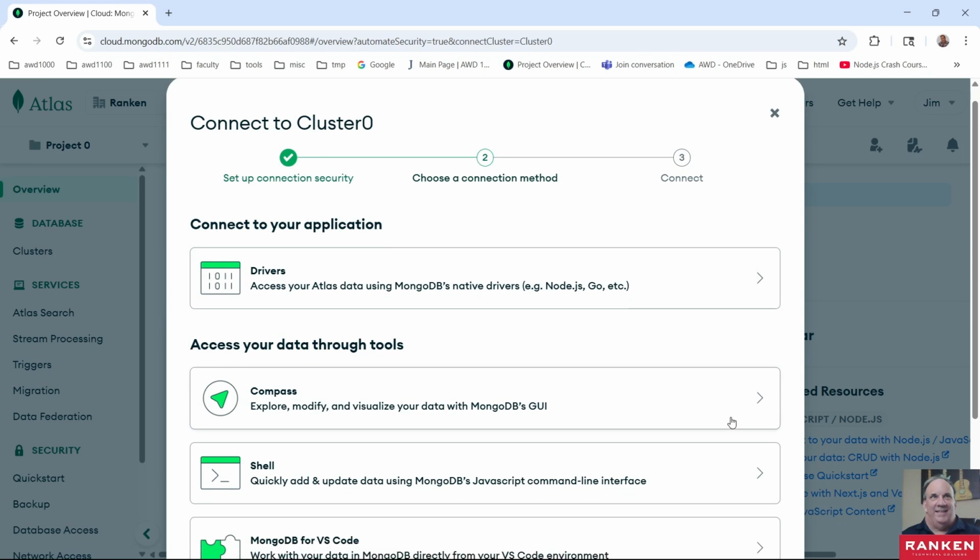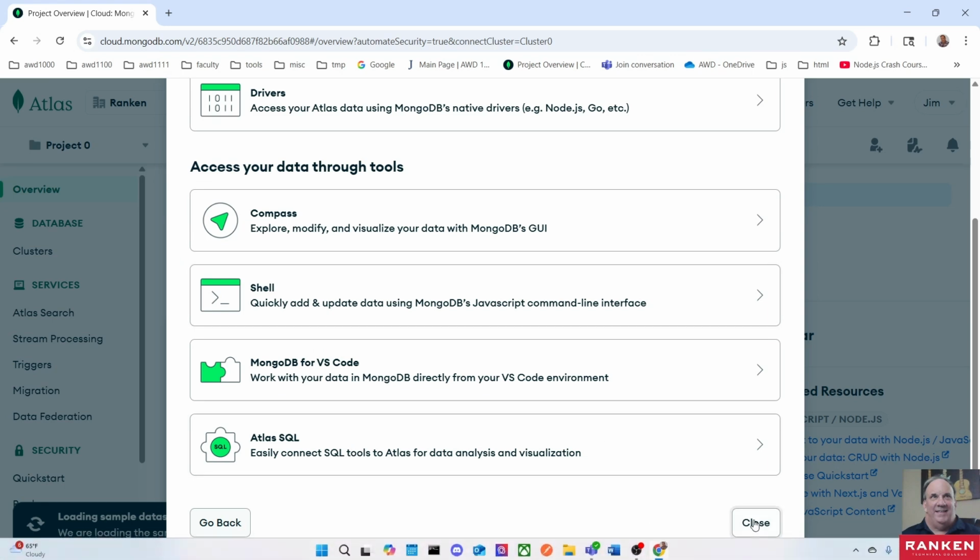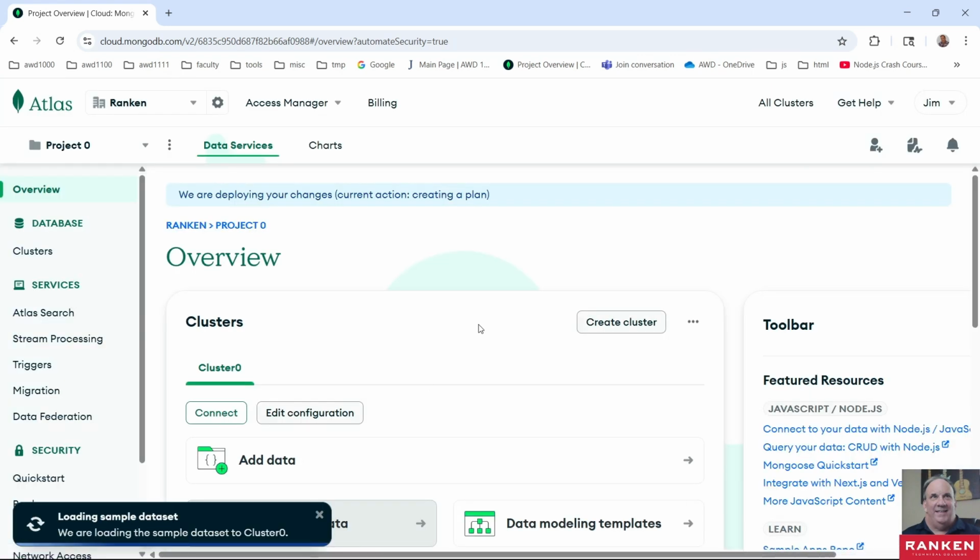And so here for now, you can go ahead and not worry about this, because what we're going to do is make sure we install Compass and the shell. This is going to be our primary way we're going to access things, through Compass and shell. Except we're also going to be accessing it through our application as well, right? But for now, you can just go ahead and close this, okay?